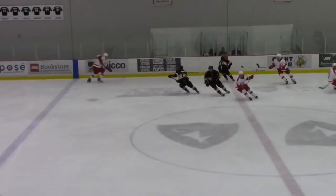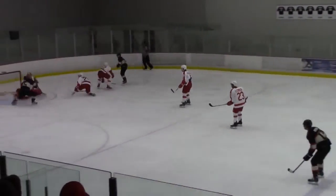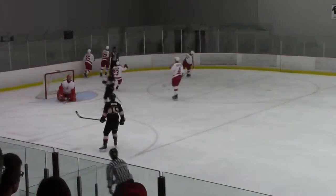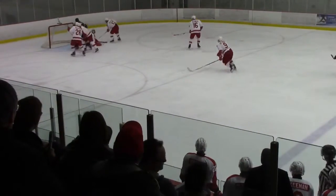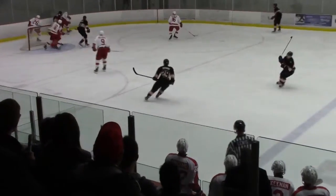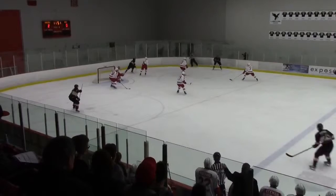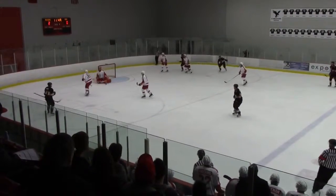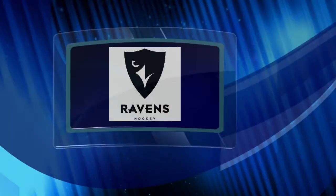Then, still early in period one, Ravens on an odd man rush, and it's going to be Norris to Boivin. Alex Boivin buries his first as a Raven, and it's 2-0. Then, Ravens looking for more. Great save by Burns at the side of the net. Follow it up, more Ravens. It's Norris getting the slick feed from Mitch Zahn. He roofs it past Burns, make it 3-0 after just 8 minutes and 12 seconds.